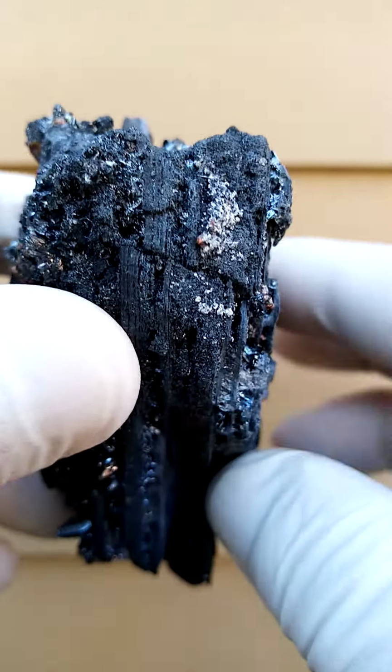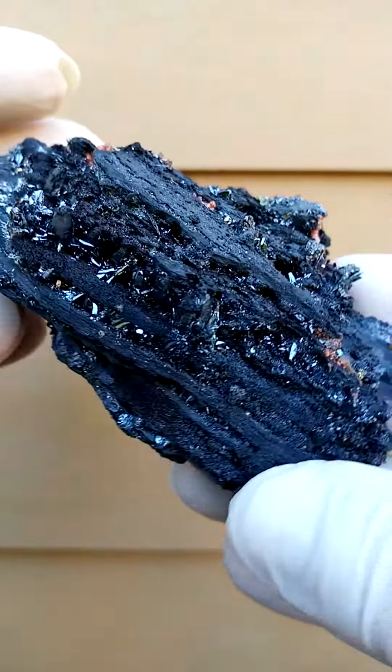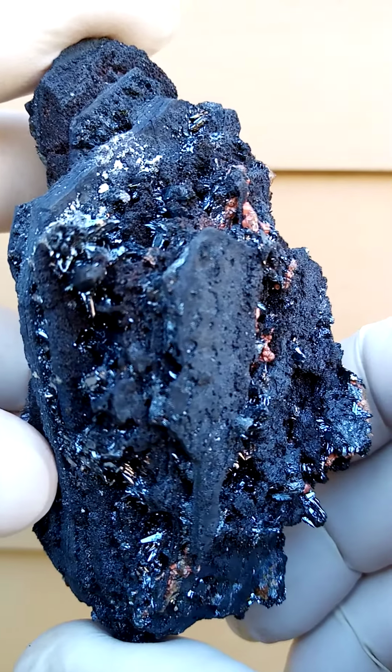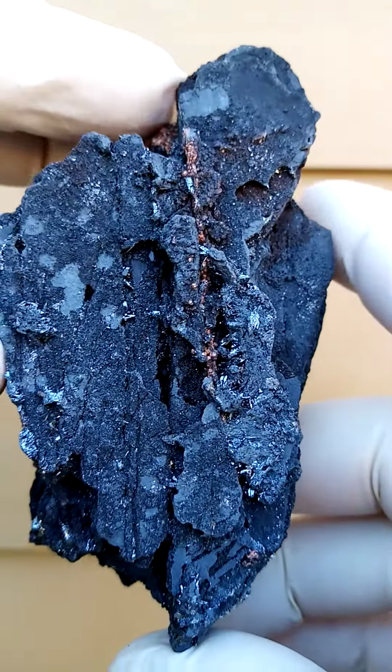tiny hematite crystals. It's almost like a hematite sandwich. There you have the little hematite dog teeth sitting in between. I find this quite appealing, and I think under magnification it's also a different world, but as is, it's rather appealing.